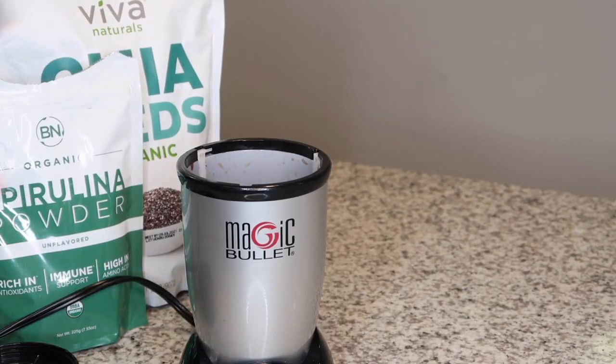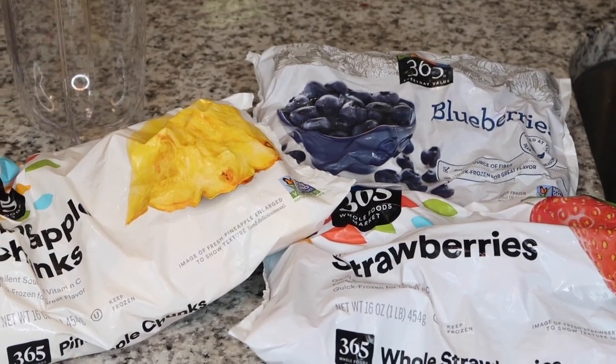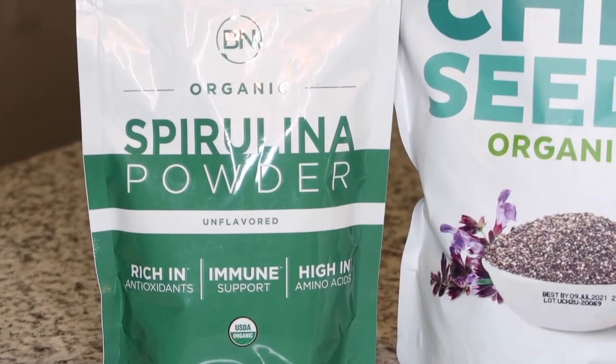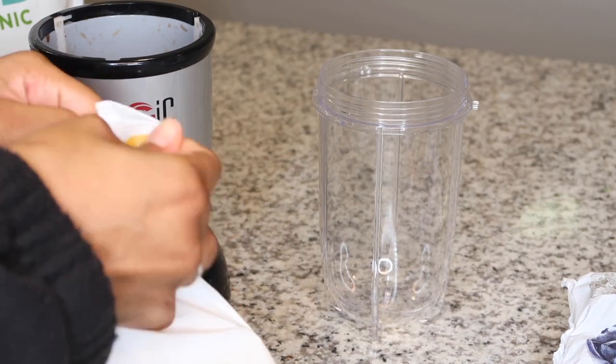Another thing I love having as a snack, or honestly as a meal replacement, is this smoothie. I'm taking some pineapple, blueberries, and strawberries. Use whatever fruit you have. And I'm also adding chia seeds and spirulina powder to this. This is super filling. You can literally eat this in place of any meal. So I'm just adding all the fruit to my magic bullet.